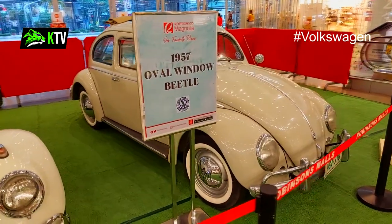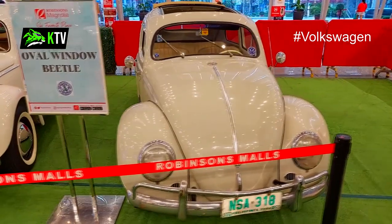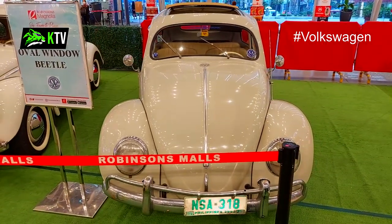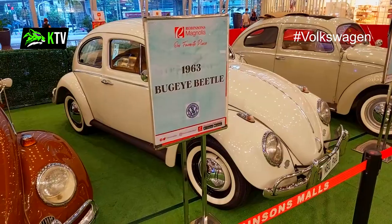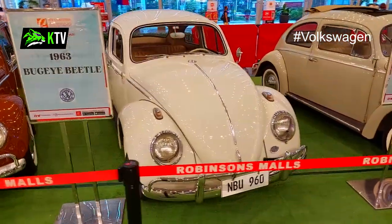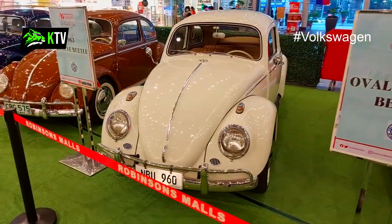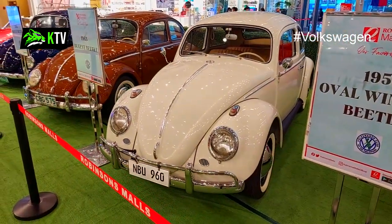And let's go back. Let's rewind the clock further, shall we? So this is the 1957 oval window Beetle. If you notice, the rear window is indeed an oval shape. Next is the 1963 bug eye Beetle. The headlights are indeed inspired by the bug eye insect. What makes it look like a bug eye is that it added a shiny metallic circle around the headlights.